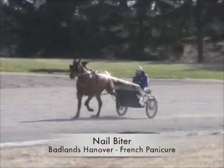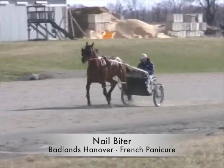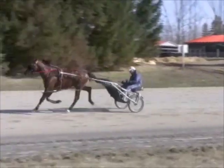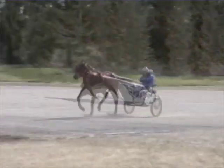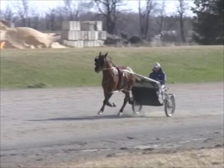We have Nail Biter, a Badlands Hanover gelding, 9,000 out of Harrisburg. Yeah, he's had a real good mare, French Panic here. Couldn't really fault the colt. He's kind of done everything right from day one. He's maybe not the flashiest colt, but he's never done anything wrong, and so he's right there and can go with any of them.